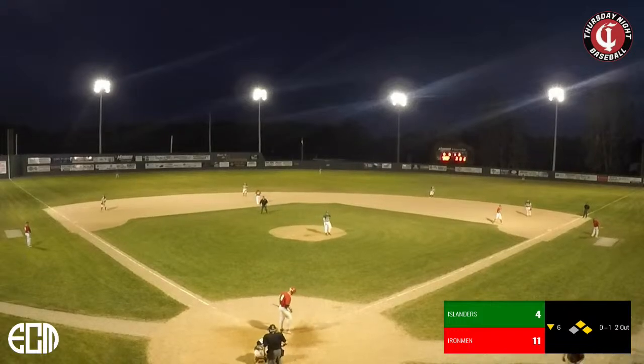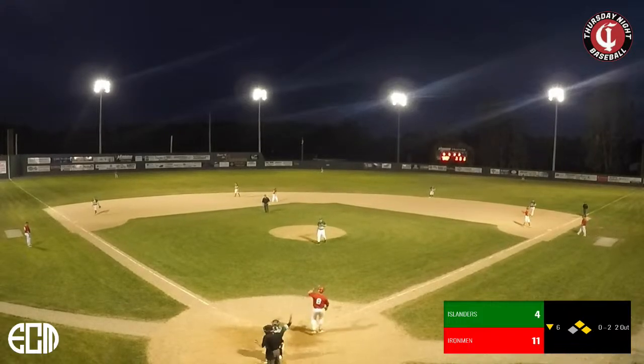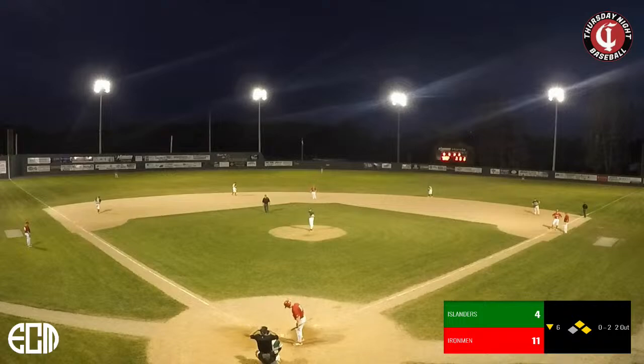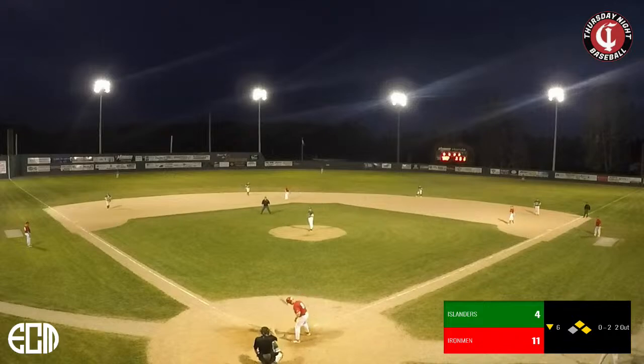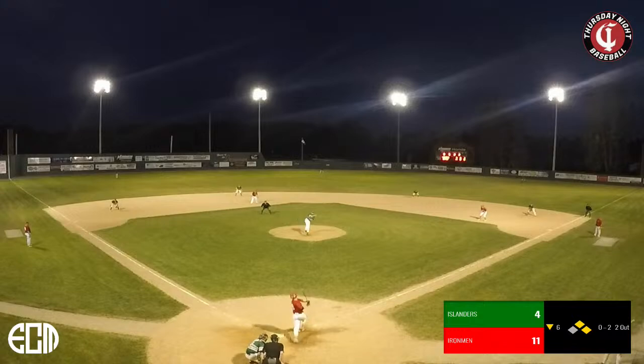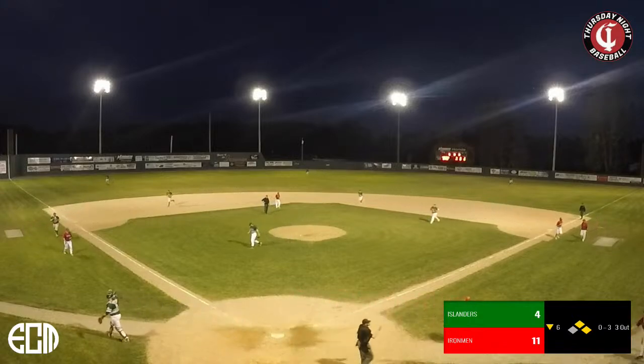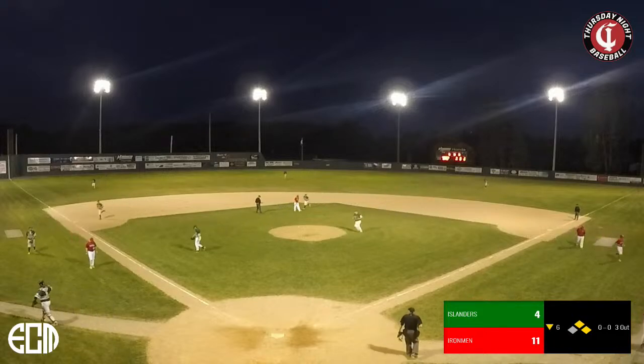And a mighty hack there by Chris Keating. Fouls it back, evens the count. Or no, it's 0-2 now. That's right. First pitch was a strike. I guess that's my internal memory telling me it was not a strike. So 0-2, 2 out. Runners at first and second are Cook and McKay. And here it comes. And there's a swing and a miss, strike 3. So Keating goes down. Second strikeout for Jardine.